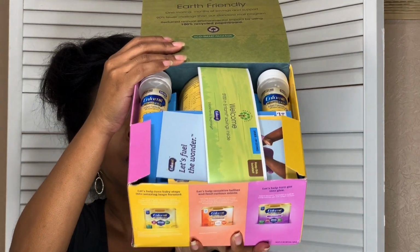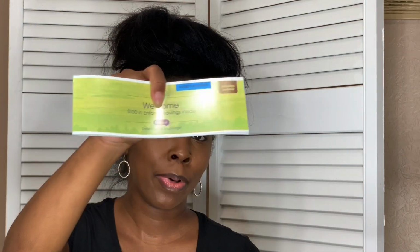So yeah, it's another booklet of coupons here, and it's like $5 amounts. So it's another little booklet of coupons, as well as just some information packs here, and some more coupons here.